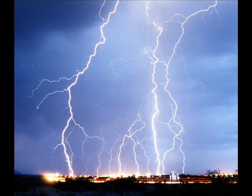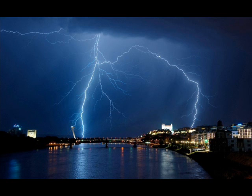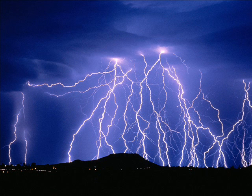Lightning. Lightning strikes the earth about once every second. There's a strike somewhere around the world. And as the lightning passes through the atmosphere, it slices the hydrogen atoms into nitrogen. And that's how the earth replenishes the nitrogen naturally.